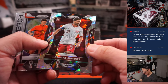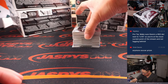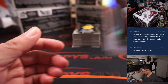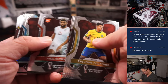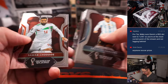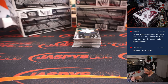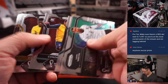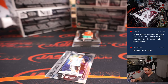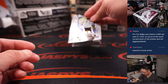We got Hassan Al-Haidos for Qatar. We got Noah Okafor, 001 out of 399. We'll see the Swiss in action tomorrow against Portugal. We got a Salem Al-Dawsari, rookie silver. I think he was the main goal scorer for Saudi Arabia's campaign this year.